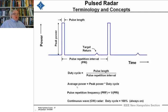And that's the average power, which would be the peak power times the duty cycle. Then the other quantity is the pulse repetition frequency, which is 1 over the pulse repetition interval. So for a radar that's continuously transmitting, its pulse length is just on and on and on, it's 100% duty cycle. It's always on.